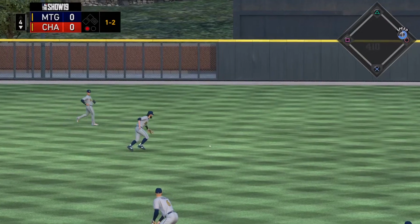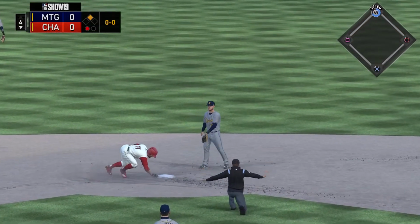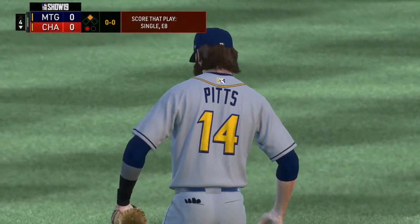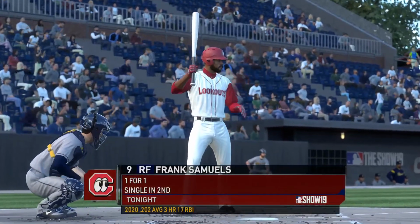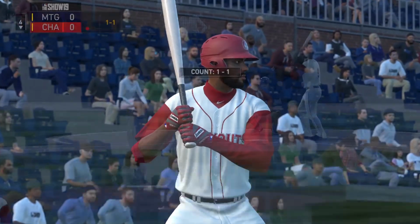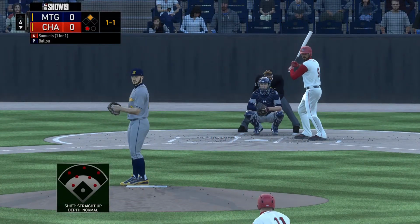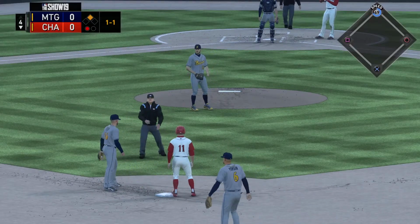Oh, and he misses it. He'll get it into second, and he'll get in there safely. So a struggle that time for him in center field, and as a result, he'll be tagged with the E8 on the play. At the plate, Frank Samuels. He singled his last time up. Pitching has the upper hand early as we're scoreless in inning number 4. Spin and a throw back to second, just keeping him close.